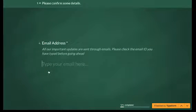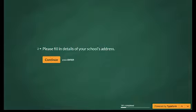Now enter an email address that you use regularly. We will use this to send you an important update. Check if you spelled your email address correctly before moving to the next question. Now, we need you to fill in your school's address. If you qualify, we will courier the solution to your school. Please type the correct address so your package doesn't get lost. Hit continue or press enter.